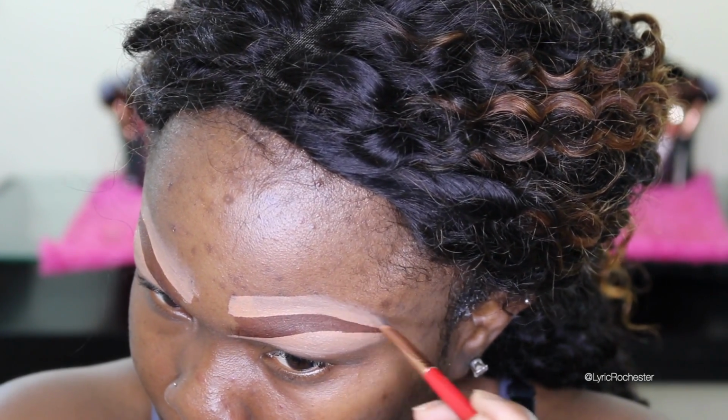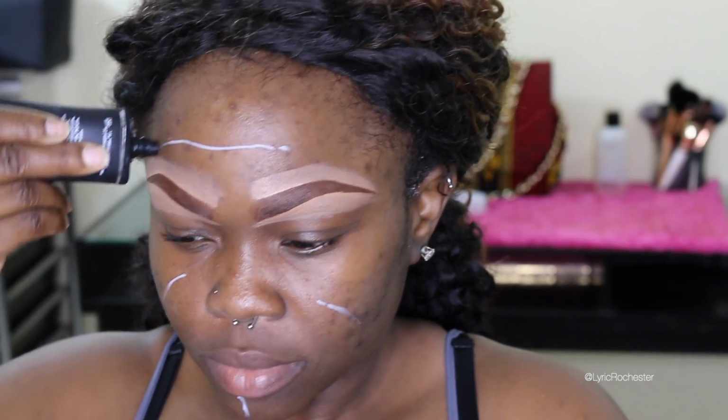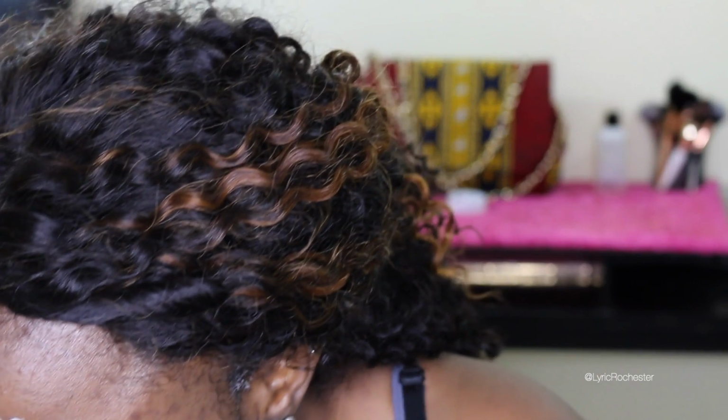Somebody had commented about it. This is my Sacha Cosmetics matte primer. Somebody had commented about the eyeliner looking like my skin. Are you guys seeing how close it is to my skin color?